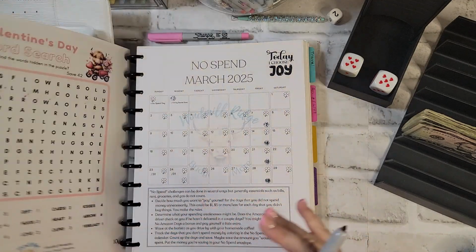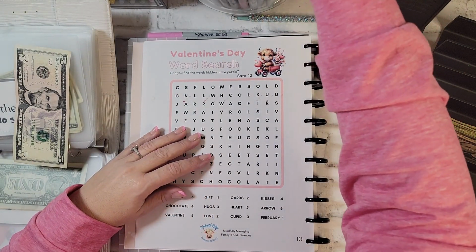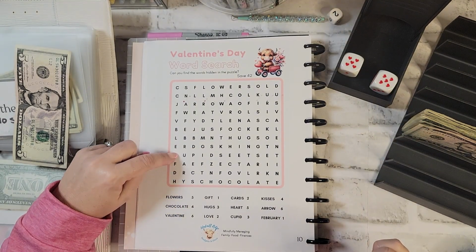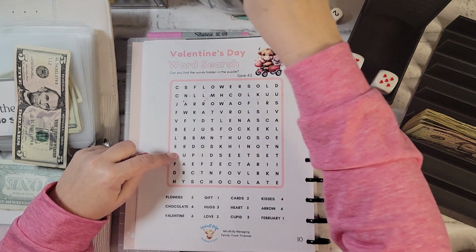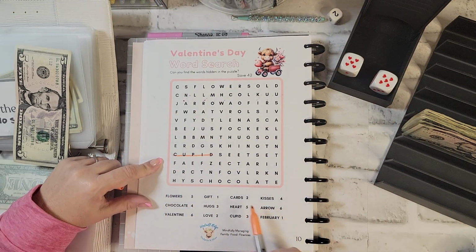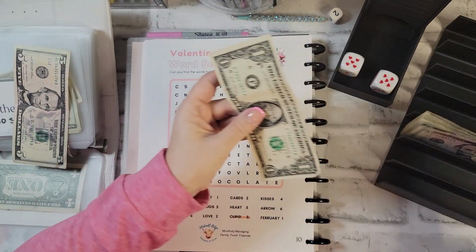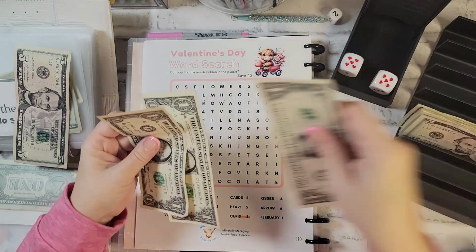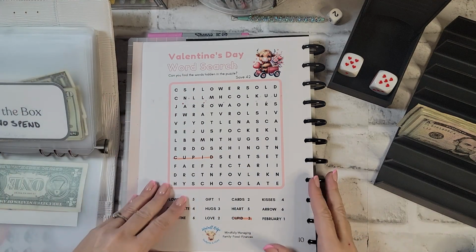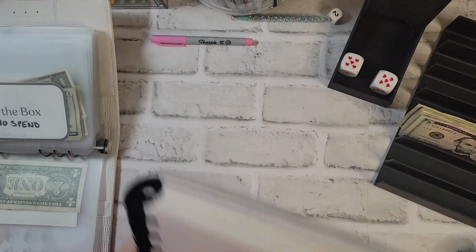And then I might do a little quick word search. Maybe find one word. Okay. All right, so I'll put $3 in for this. Oops. Okay. Yeah, so that's that.